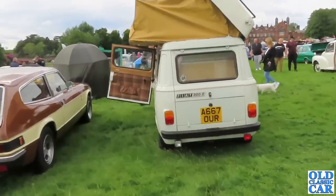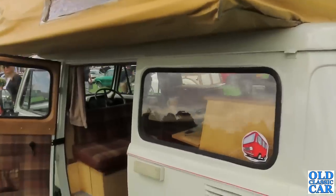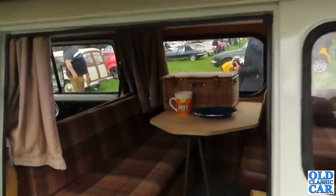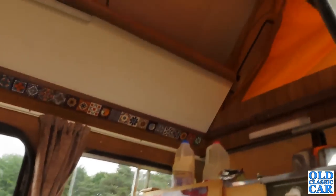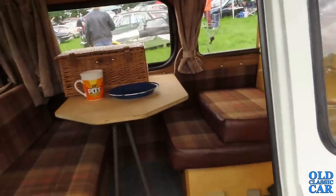I can't walk past this little Fiat 900E camper that we saw driving in before without having a quick shifty at it. So you've got the side entrance door here, a pop-up roof for added headroom. Let's have a look. Oops. Actually quite spacious in there, isn't it? Perfect for a weekend away.